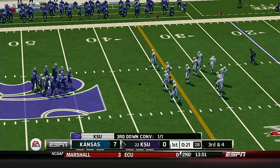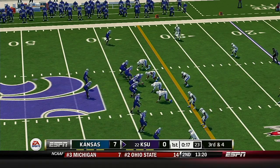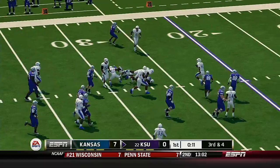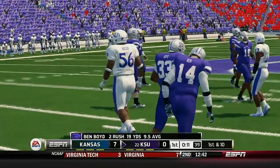And here's another third down. Roger, Roger. Mike 52, and he hits him hard. The 27-yard line. So the ground game picks up another first down.